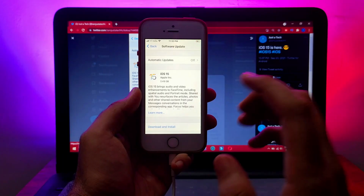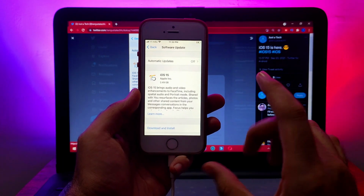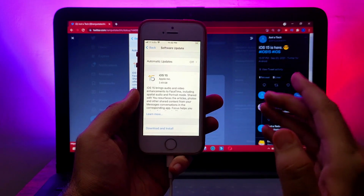And if you are currently on the RC or any beta update, you have to first remove the beta profile from the device settings, and after that you will get this latest update.